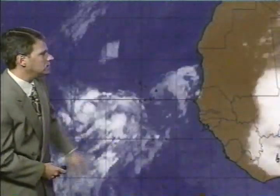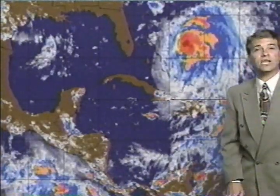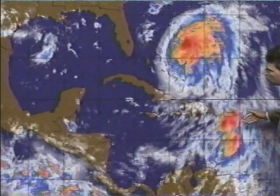Farther on toward the east, things are kind of quiet. Again, this system, that's Tropical Storm Danielle pushing on toward the west. The Caribbean Sea, we're watching this tropical wave, a strong one pushing westward. Right now it has not shown any signs of development, though it is bringing some squally weather to Puerto Rico and parts of the U.S. Virgin Islands here.